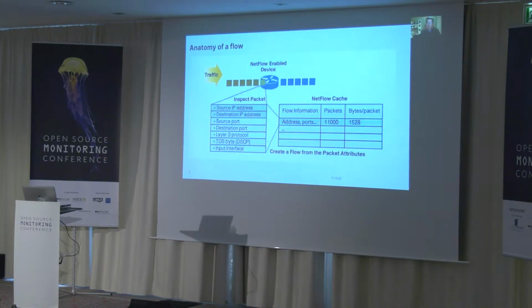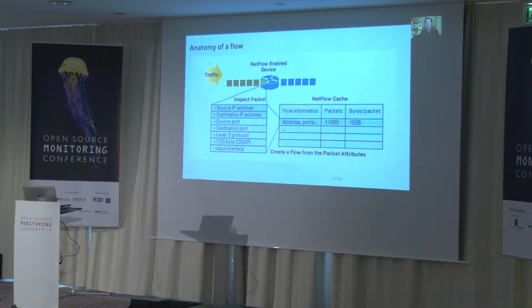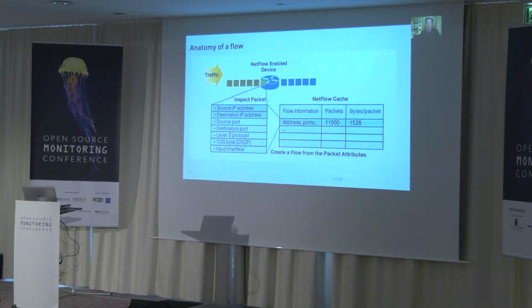A flow at base is just a summary of some network traffic which gets sent by a flow exporter. That flow exporter is typically on a router or a switch, one that's equipped to inspect the packets that it forwards, looking at the source and destination IP address, the source and destination port, the layer 3 protocol, and some other attributes to arrive at a tuple that identifies an exchange of data between two nodes. As these flow tuples build up, the flow-enabled device fills its flow cache with the summarized data, including the packet count and data size for that flow.